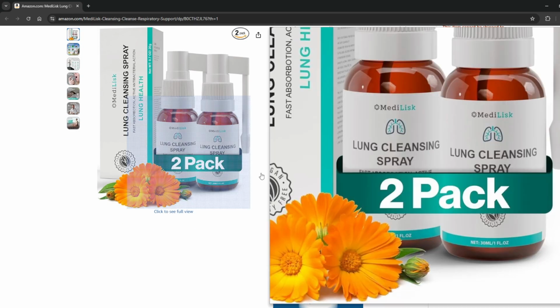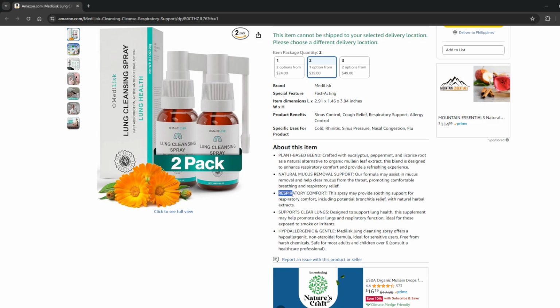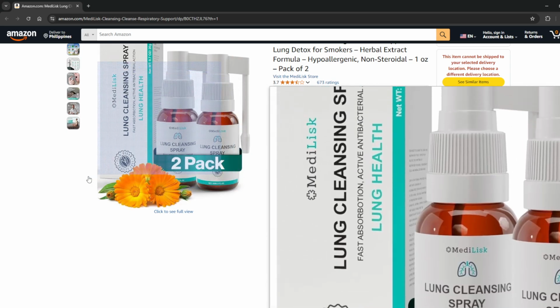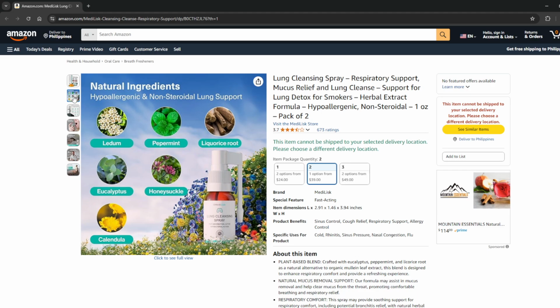And as you can see right here, they claim that it is plant-based and bland, natural mucus removal support, respiratory comfort, supports clear lungs, and hypoallergenic and gentle. So as you can see, you just spray it in your mouth right here. These are all plant-based, all natural.